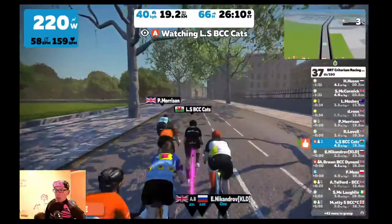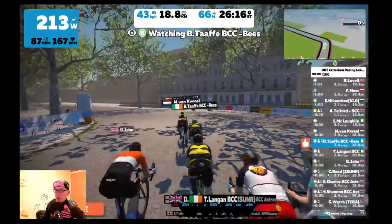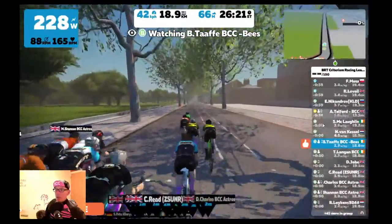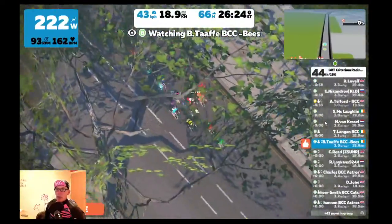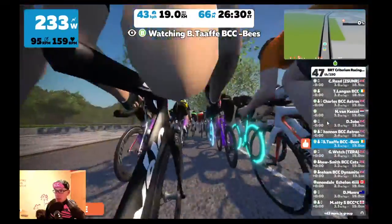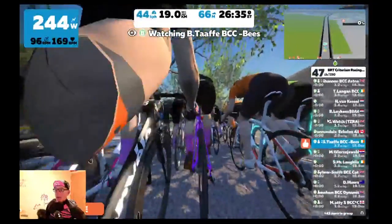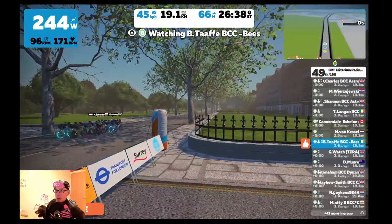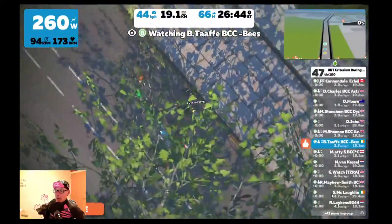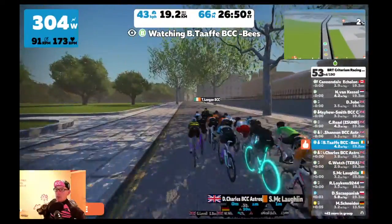Group 3 I think is going to be Civitar. If I can find them on the screen. Group 3, Civitar have lost. So this group, 18.9 kilometres, is Taft, Mayhew Smith is with them, Stoneham, Shannon, Langan. Civitar's in there as well. So this is group 3. Mayhew Smith, Charles is there as well.